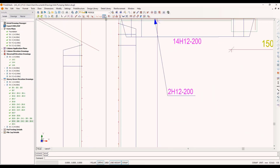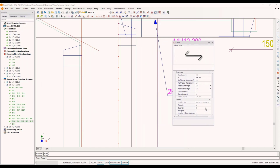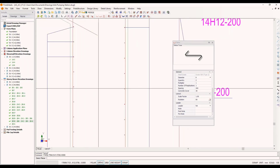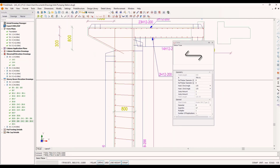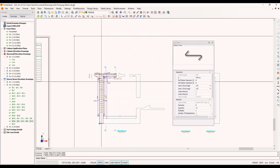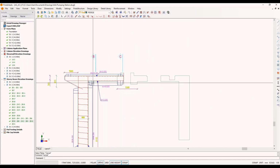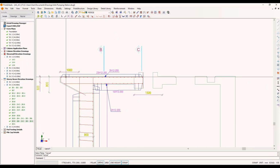There's something missing here, and it's the tie bars. So I will use a batch tie bar, and I will select an S-shaped tie bar here. I'm not changing any of the other properties. This is very flexible, but just to be quick, I don't want to go into details of this. I just select two section bars here, and it binds them with the tie bars automatically. Okay, so this is okay. As I said, there are many different ways to create rebars inside ProtaDetails.